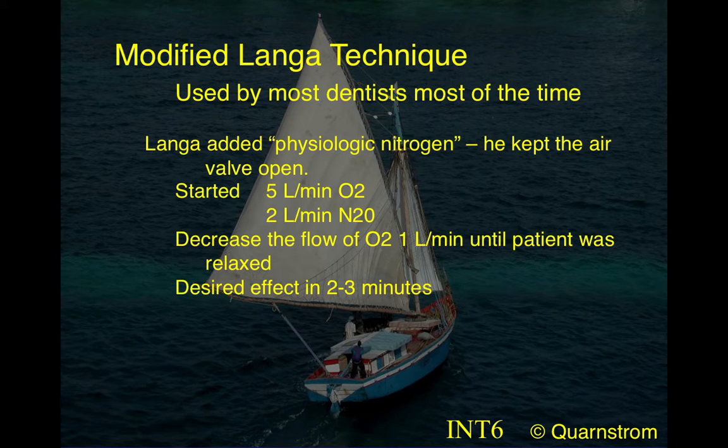When I first opened practice, there was a real gentleman who had a practice next door. He'd been in practice by then, I'm guessing 40 years. He taught part-time at the dental school. He came over to welcome me into the building and saw my nitrous setup, and he said, "Oh, yes, I used that many years ago." He said, I stopped using it the day that I had people vomiting in both operatories and the reception room. So we needed a better technique than the one that had come down historically.